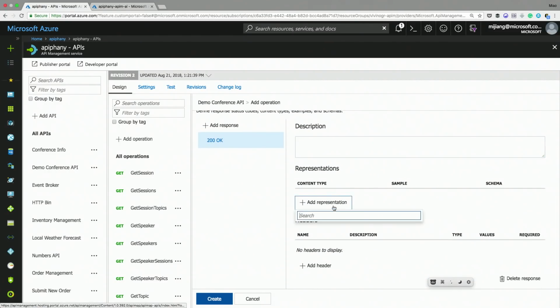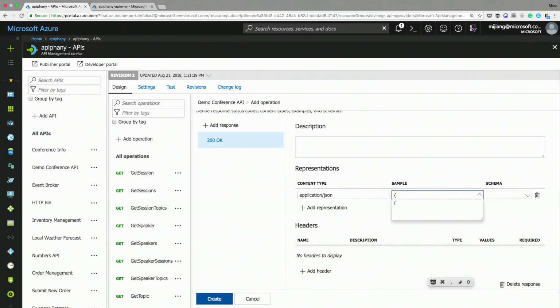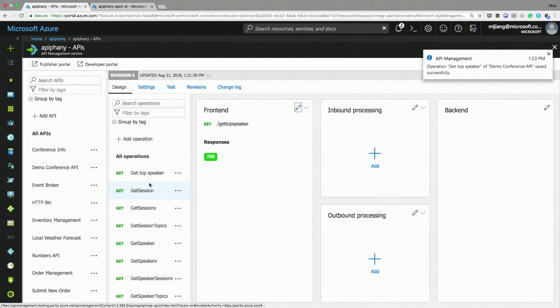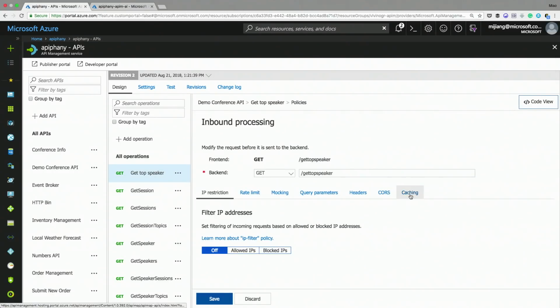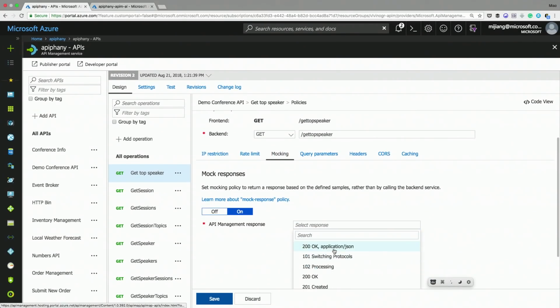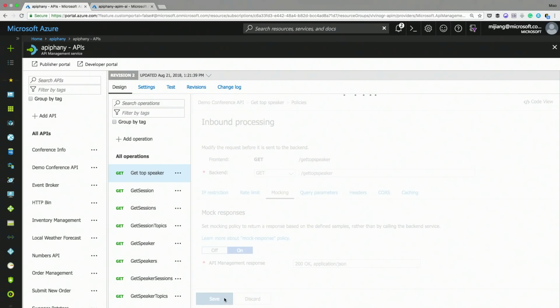And here I'm going to provide a sample response. Let's say it's application/json. And let's say the name of the best speaker is Miao Jiang, shamelessly. Great. Okay, so now this new operation has been created. The last step I need to do is basically enable mocking using that response I just created.